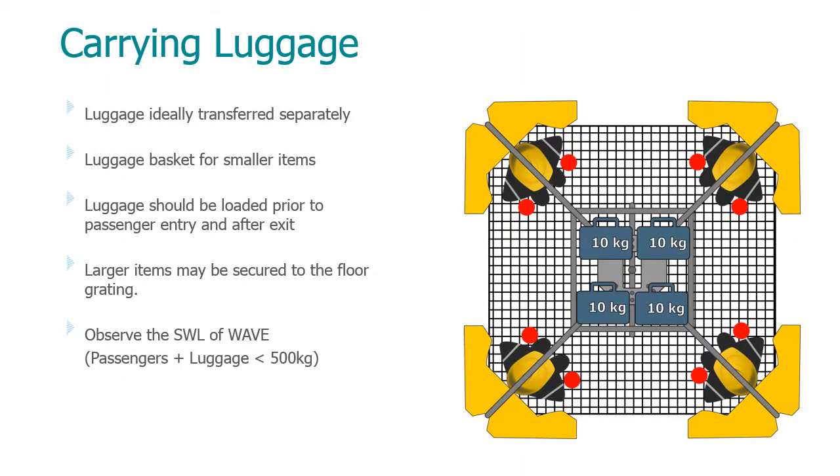As a general rule, Reflex Marine recommends all luggage is transferred separately to reduce additional distractions to passengers and crew whilst boarding and disembarking the Wave. The luggage basket in the center of the Wave is provided for smaller items. If items are to be taken, then it is recommended that the deck crew handle the luggage prior to the passengers entering and after the passengers exit.